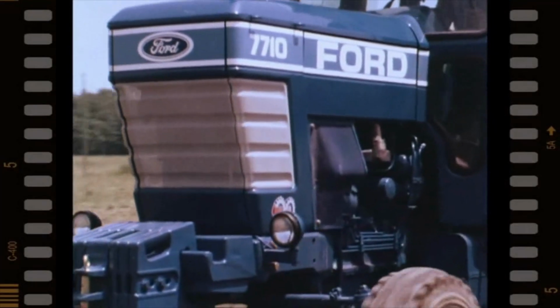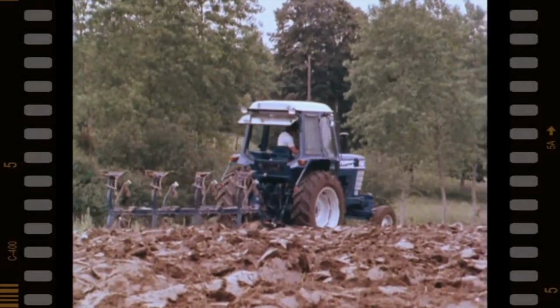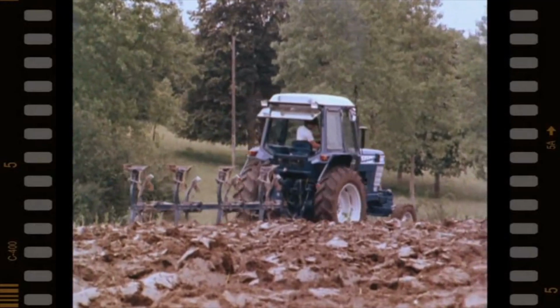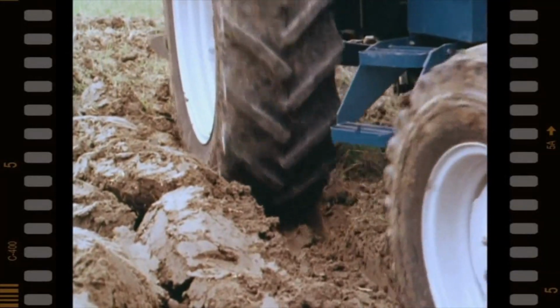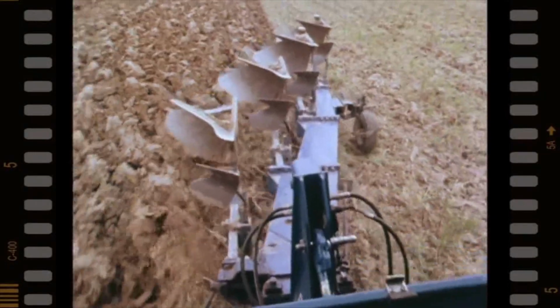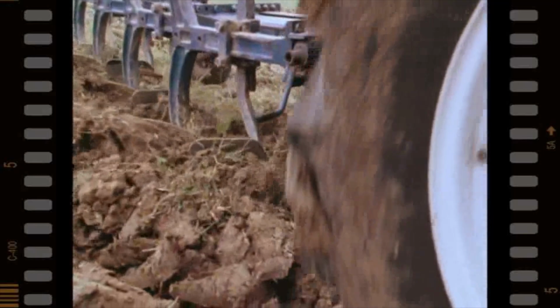The 7610 and the 7710 models have a turbocharged engine which contributes to improved fuel economy. Ford Series 10 tractors have ample power in reserve to give you better takeoff from stop. You have better lugging ability, and you'll need to make fewer gear changes in the field.